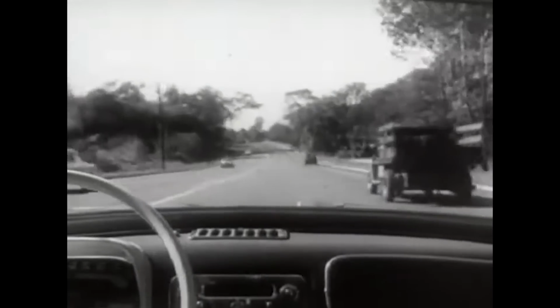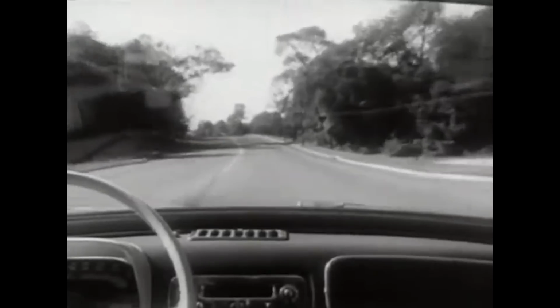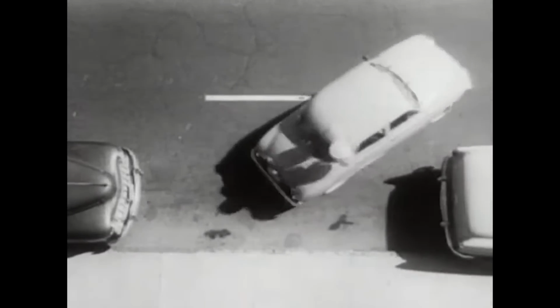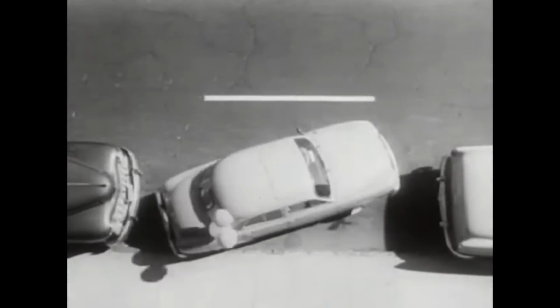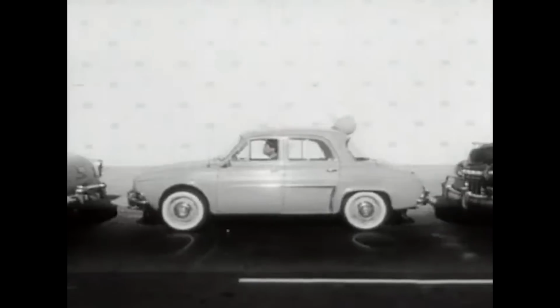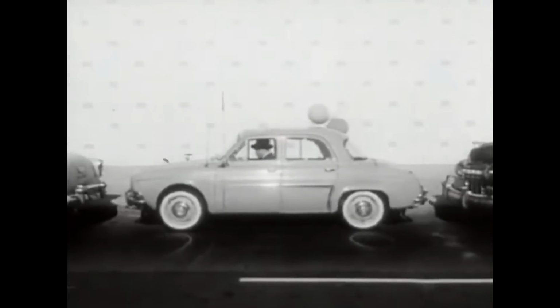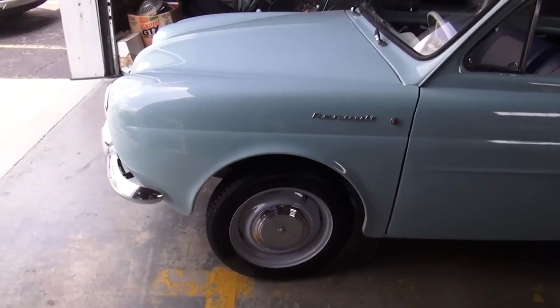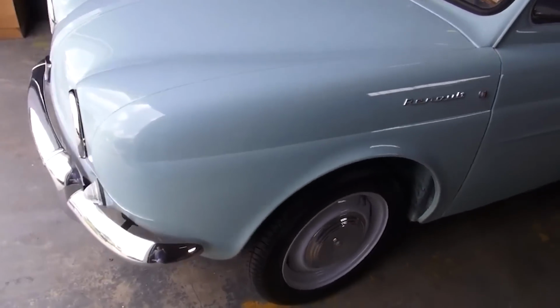Under the tiny, wafer-thin body sat a rear-mounted 845cc four-cylinder engine producing a mighty 30 horsepower. Yes, 30, as in roughly the power of a modern lawnmower. It had a 3-speed manual gearbox that shifted with all the precision of a spoon in a bowl of custard, and its drum brakes were best described as optional. But it was cheap, efficient, and sold really well.